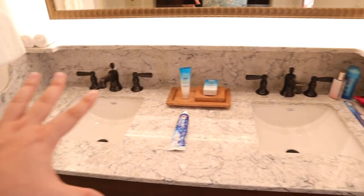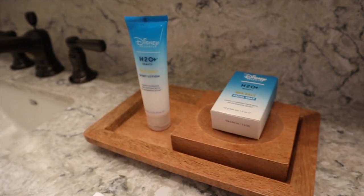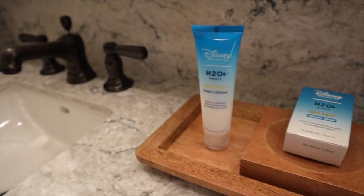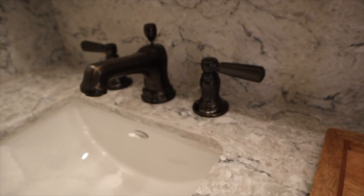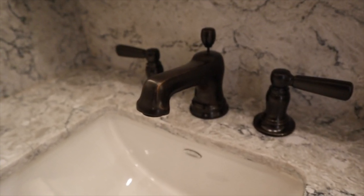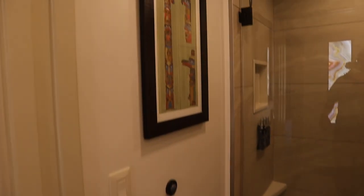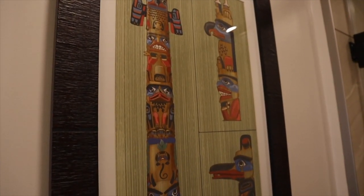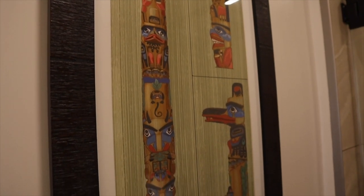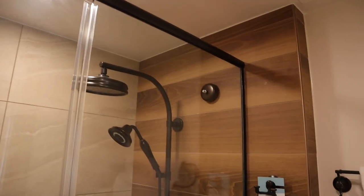Really cool vanity. In fact, we actually thought about doing this type of faucet in our own home. And it looks like it's an oil rubbed bronze finish. You're gonna see a lot of that. So if you like that style, a lot of earthy warm colors inside the room, pretty cool. Bathroom, you'll see big Native American wilderness presence in this resort. Super cool, as you could tell by the lobby when we first came in.